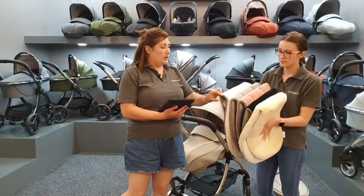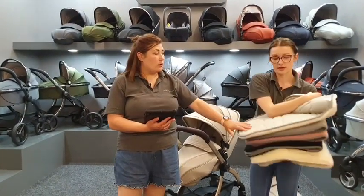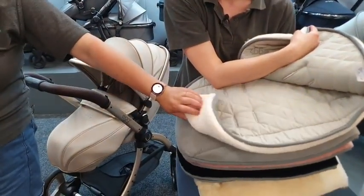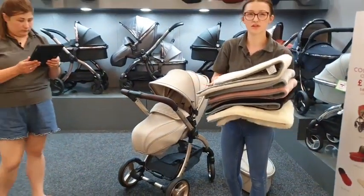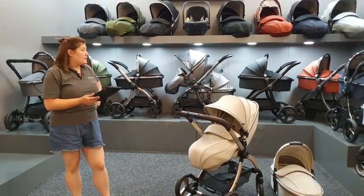So if one gets really dirty. They are reversible as well. So you've got grey on the other side, and you can reverse it to this cotton fabric. If it is warmer weather, you can have that side rather than your fleecy side. Like in the summer, you don't necessarily need it, especially with ice creams like we will be. Yes, definitely.